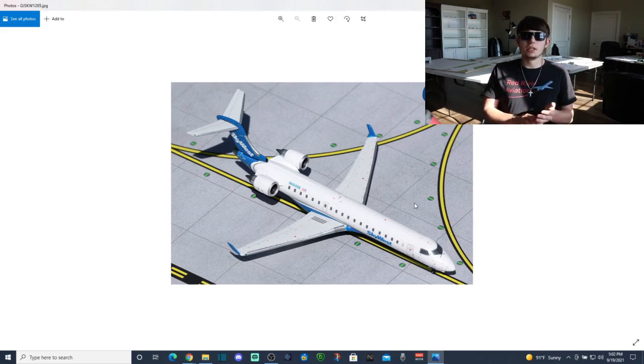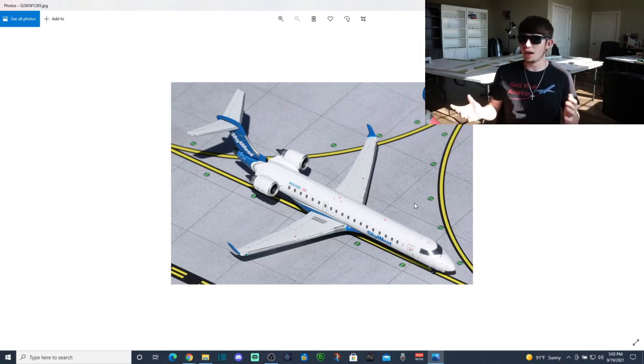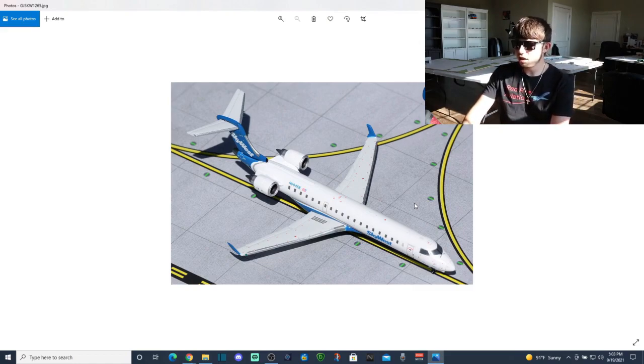There was another oddball tail number. I think it's a 700. It's something like that. But they have quite a few of these. So if you're looking for an American E175 that operates for SkyWest, or just an American E175 at all, I know some people have used this for PSA examples. It's definitely a great model to have as a substitute in that realm. So let's get started with this aircraft.